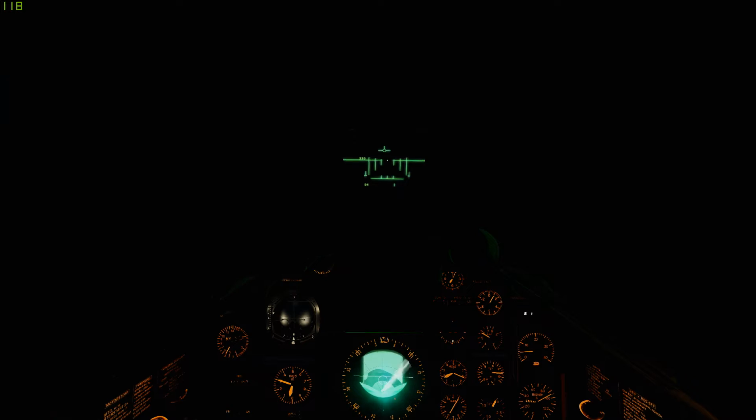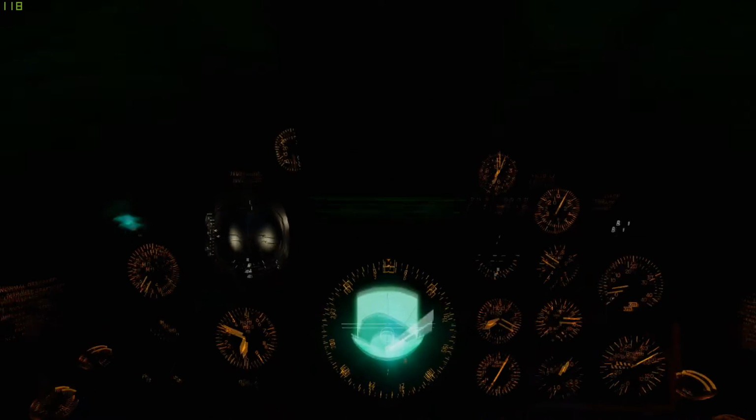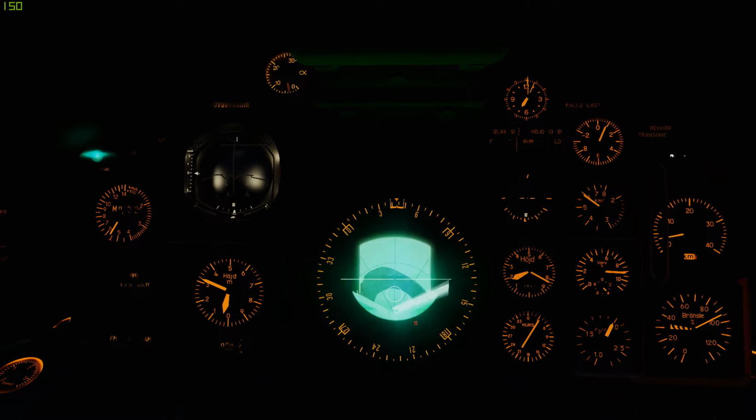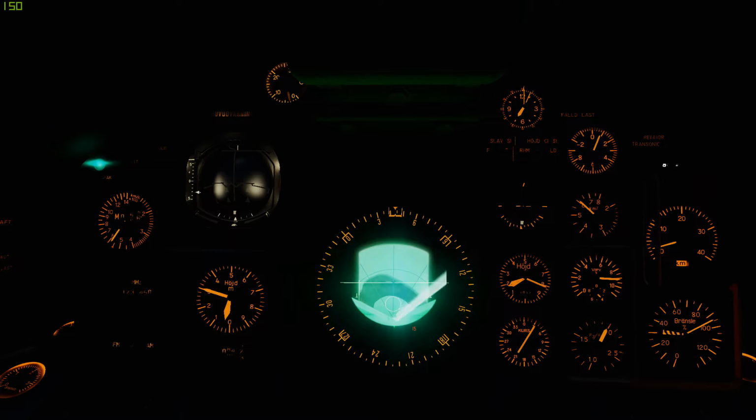Now, the terrain avoidance mode is on, let's talk about how it works. It's quite simple. When the terrain avoidance mode is on, the radar antenna is locked to the horizon and only scans left to right at that elevation.